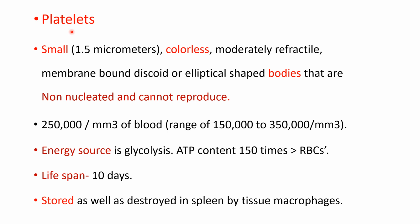The lifespan of the platelets in the bloodstream is 10 days. These platelets are stored in the spleen. It is said that 80% of the total platelets in the body are circulating in the blood and 20% are present in the spleen. And the other function of the spleen for platelets is that it destroys the old worn out platelets by the tissue macrophages present in the spleen.